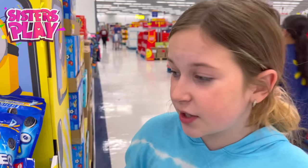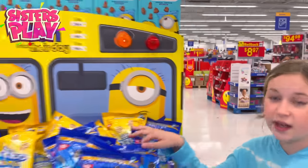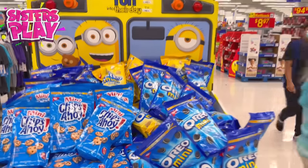Guys, I'm gonna take these mini Oreos because I love these. I love the stand, and I need something blue for snacks.